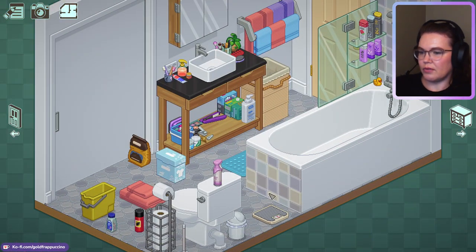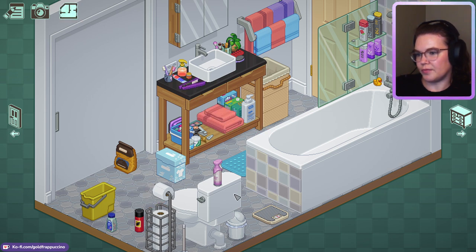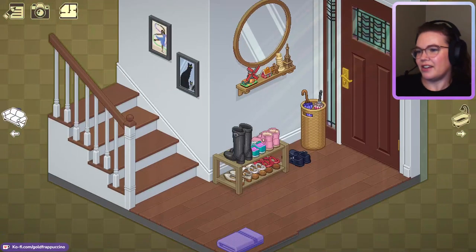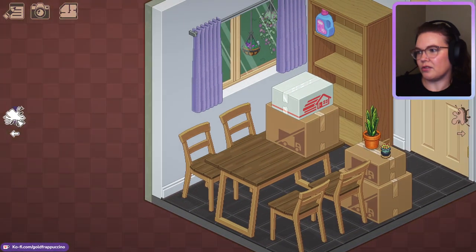Oh, there we are. In the bathroom. That's right. Maybe I can just put these here. I think that works. These I would probably keep by... Honestly, I probably should have gone the other way.